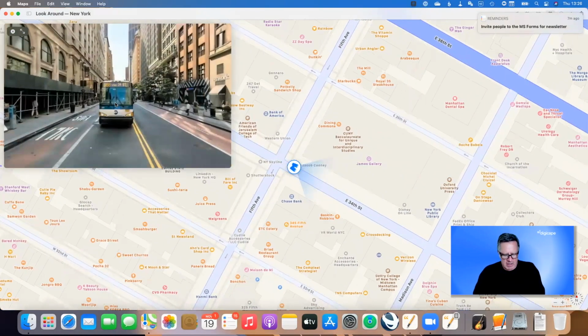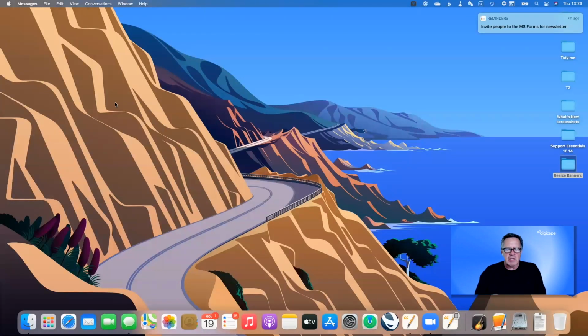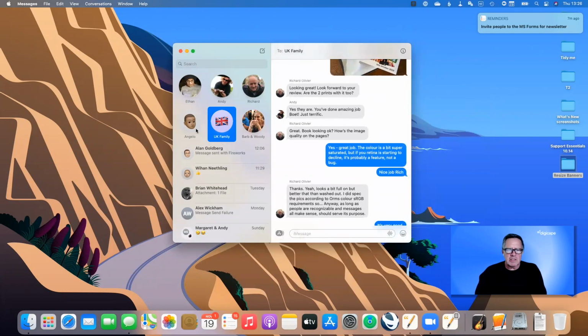Okay, that's maps. Let's go to messages. Messages have been completely rewritten and is identical to the iPad version. So you can pin conversations to the top. So if you're having a conversation that you want to keep track of, you can pin it. You literally can just drag the thing up there.